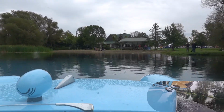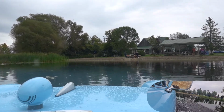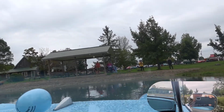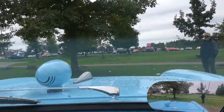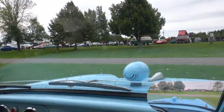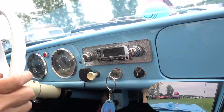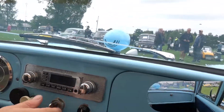You can just go up on the beach there? I could probably try. Let me try. I've never gone up here because they usually have a barrier across. And back on land we are. Success. Cool. That is so cool. Oh yeah, I want one of these.